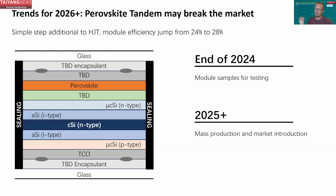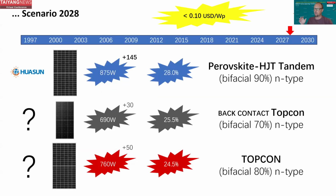We already have some small module sizes of perovskite tandem. We will have at the end of this year an actual module, like in G12 big module size, for starting testing, for improving. And we expect that maybe 2026, we will have the first commercial modules with good reliability. And that is the key point looking into the future. Because let's think on the long term.